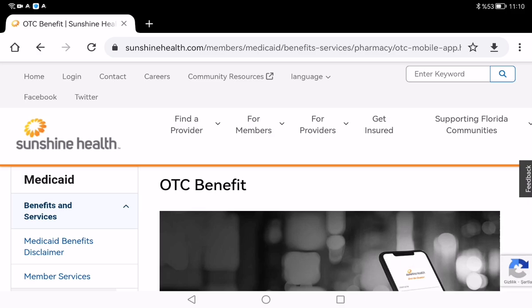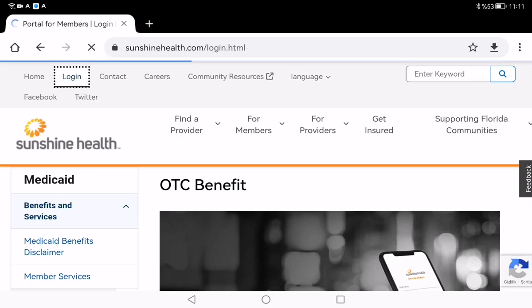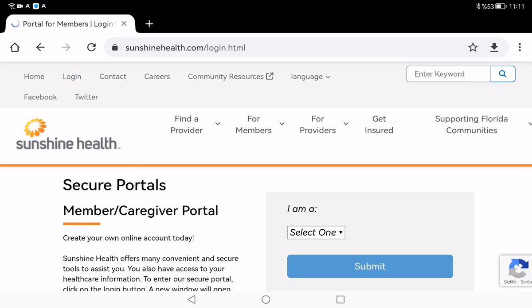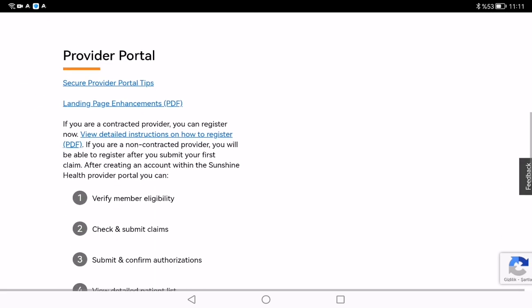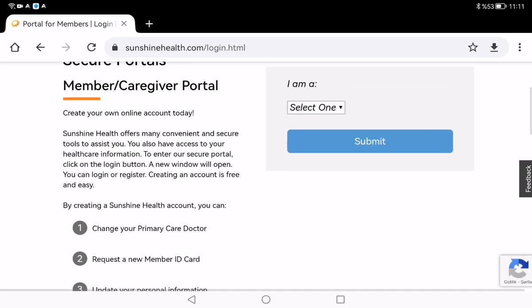First things first, you will want to log in to your Sunshine Health account. Just go to the Sunshine Health website. As you see, I am on this website now, sunshinehealth.com. And here, as you see on the top of the page, there is a login button on the top left, and after clicking the login button, you will be on a new page.